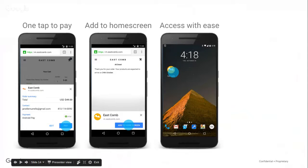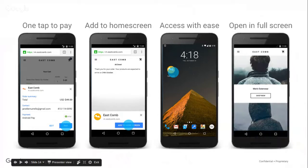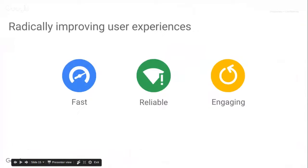On the order confirmation page, the add to home screen prompt comes up at the bottom of the screen. And considering he's just had such a great experience, he thinks that he might buy more from this site, so he adds to home screen. Days later, when he's once again riding the subway without reception, he sees the icon on the home screen, taps it, and is able to browse the website for his next purchase in full screen.